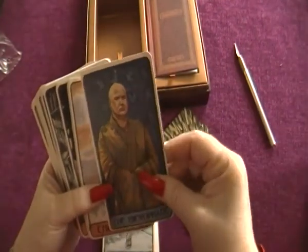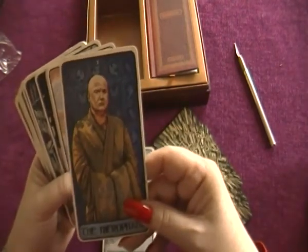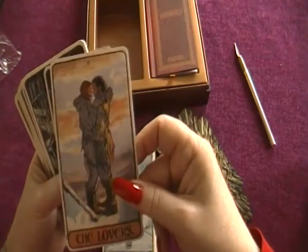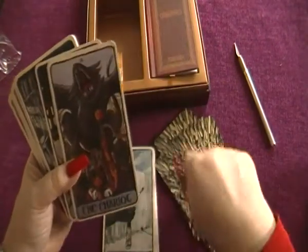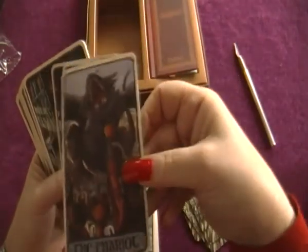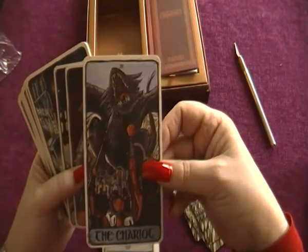The Hierophant. I saw him on the other cards. I think it was the 6 of coins, wasn't it? The Lovers. The Chariot. Oh wow, look at this with the dragon on it. Very appropriate, I would have thought, for the Chariot.